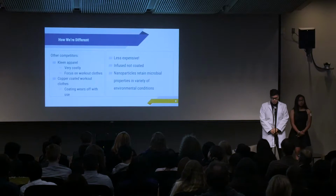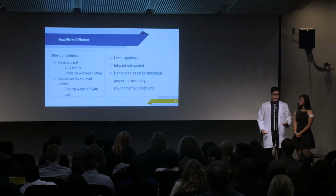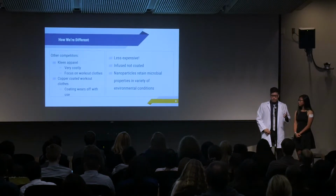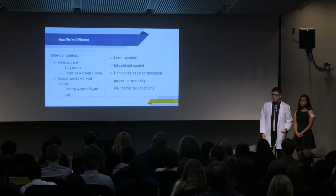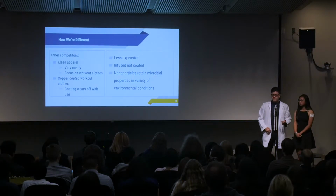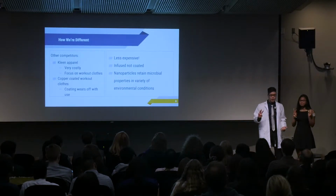We have a few competitors in the market currently. For example, companies like Clean Apparel manufacture clothing embedded with silver nanoparticles. But the difference between our product and theirs is that we embed our clothing with copper nanoparticles. Our copper nanoparticles are better antimicrobial agents because they're more versatile and work in various conditions. Additionally, the price of copper is much cheaper than silver. To put this into perspective, silver is a whopping $300 per pound, while copper is only $3 per pound.